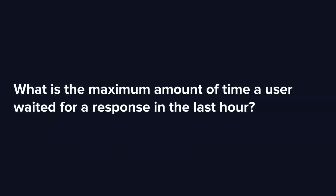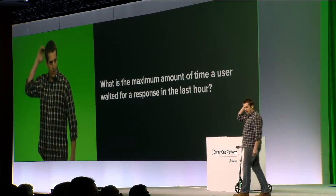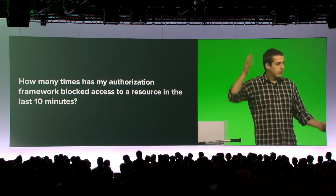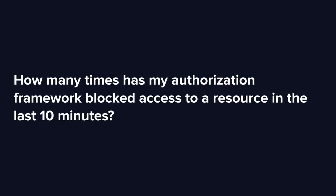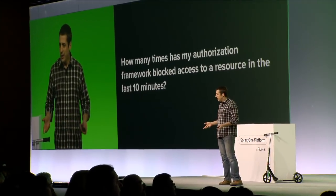Questions like this. Pick an application in your organization and ask yourself, what's the maximum amount of time a user waited for a response for my application in the last hour? Who could answer that question right now, like on their phone? Or for something like Spring Security, how many times has my authorization framework blocked access to a resource in the last 10 minutes? Maybe it's blocking access about 10 times a minute. Would you think differently if in the last 10 minutes, Spring Security blocked access to a resource 10,000 times? Perhaps there's an intrusion attempt happening.